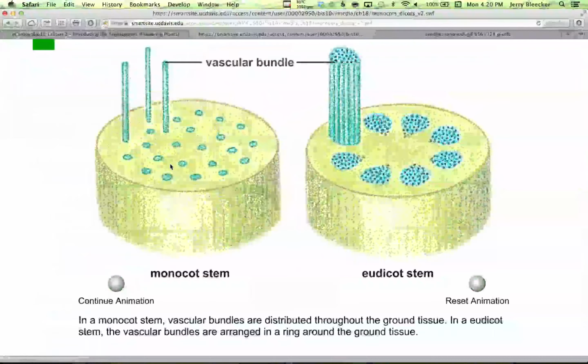But think of these as veins, as plumbing. And there's 2 types of plumbing. There's food plumbing, which is the phloem tubes, and there's xylem, which is water. Now, nobody said those pipes were going to be separated from each other by a long distance. In fact, they grow very close together.